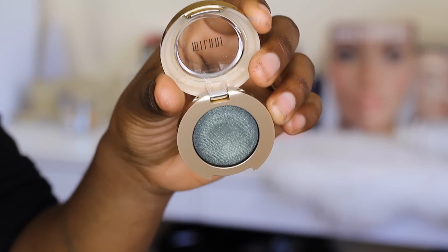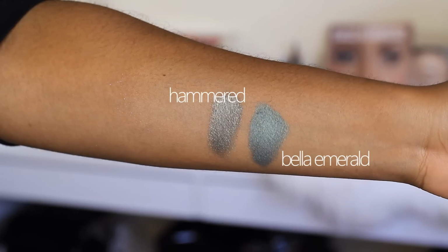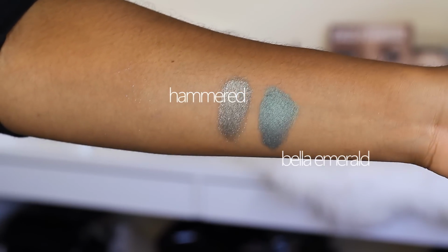This one is a little bit more of a, I can never open these. This one is a little bit of a darker green. This is Bella Emerald. This is actually more of an emerald. It's not really an olive, but kind of the same idea. I mean, olive is a little bit more lime. Emerald is kind of like a shimmery forest green.